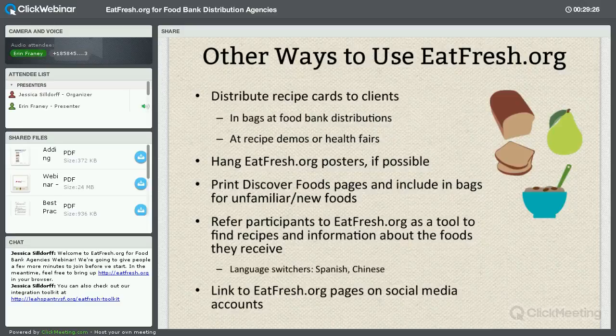And that can be such a great tool, when taking time to find recipes that are already translated or to translate them amongst your staff can really be burdensome. So we really hope that this is a resource that can really enhance and extend your work and help take the burden of being experts in nutrition off of you.